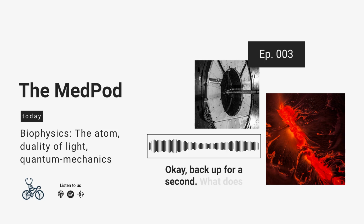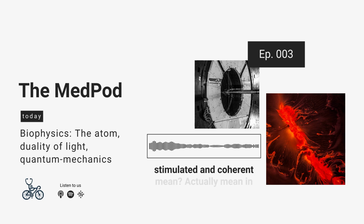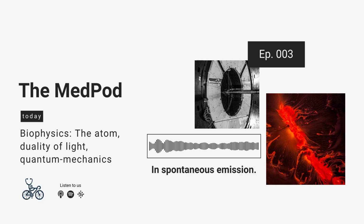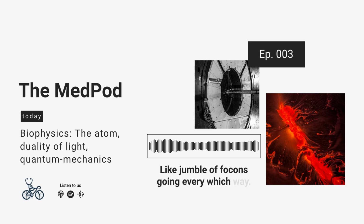Okay, back up for a second. What does stimulated and coherent actually mean in the context of light? Imagine you have a bunch of atoms, all excited and ready to release their energy as light. In spontaneous emission, each atom just releases its photon randomly, like a crowd of people clapping out of sync. So chaotic and unorganized? Yes. Like a jumble of photons going every which way? Right. That makes sense for a regular light bulb.